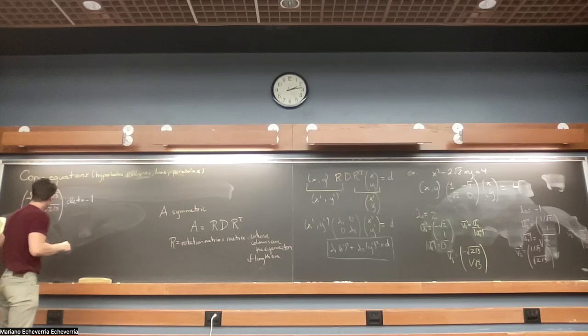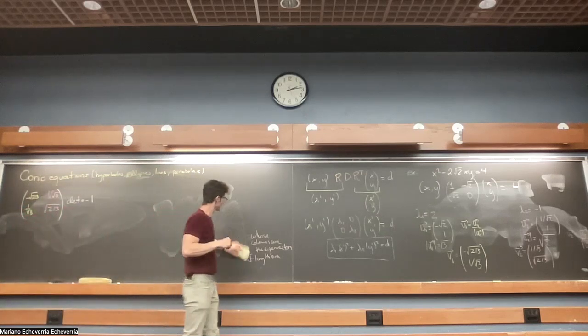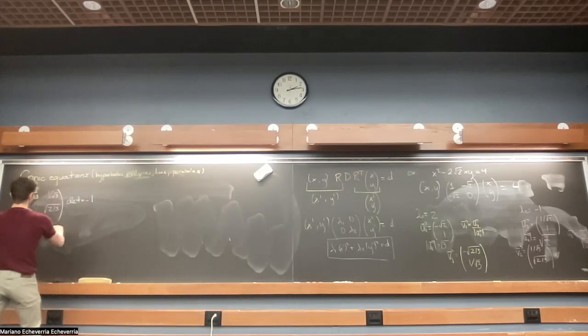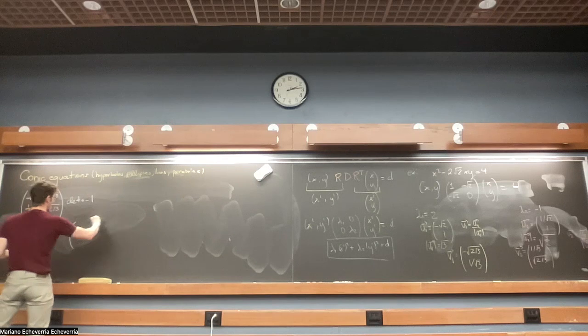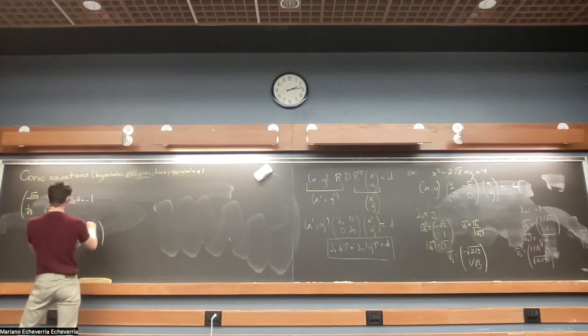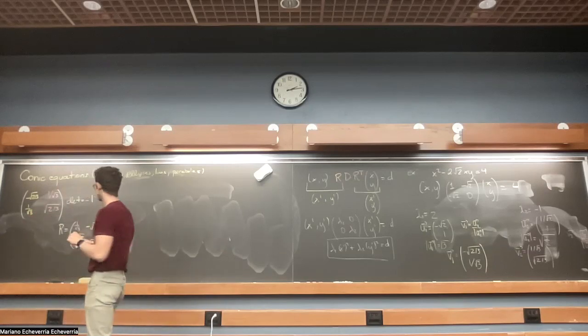So our matrix R, in fact, is going to be the same one, but with the columns changed of position. And now this one is fine. Okay, this one is good.